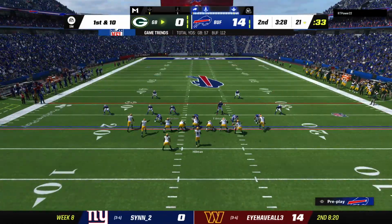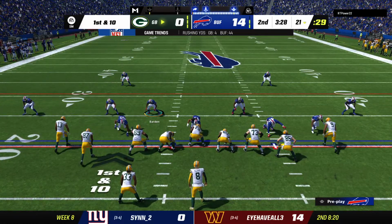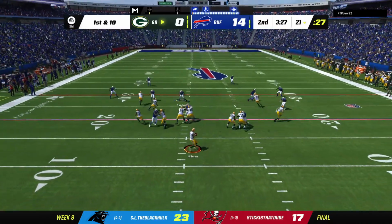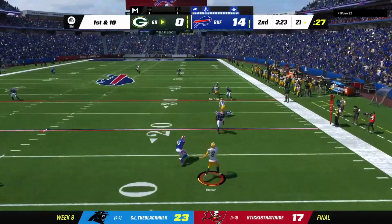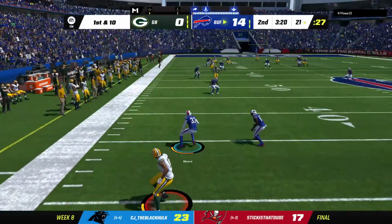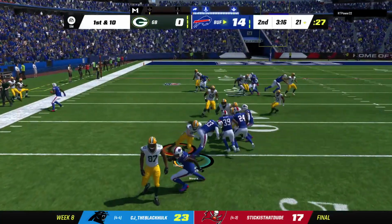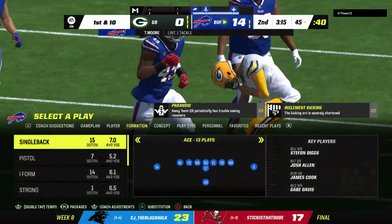The Packer offense ready to get their next drive underway. And they're in a bind early here, down 14-0. Are you worried at this stage or still too early? You're worried. You're just trying not to transmit it to the rest of your team. You want to make sure that they stay positive. But this throw will be intercepted. Picked by Tarvarius Moore. And the Bills are going to take possession of the football.